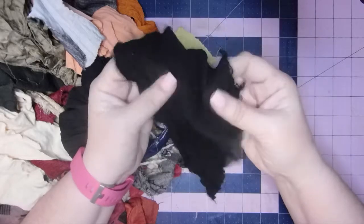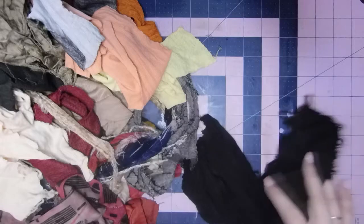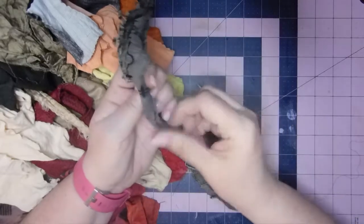Okay, and then here's another piece of black. This is definitely cotton. I really like that. Let's see. This one has a really neat pattern on it too, if I remember correctly. Does it come apart?